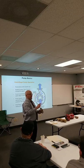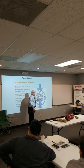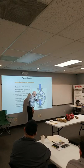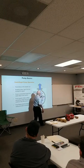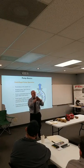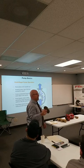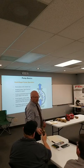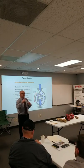It actually goes right. It's opposite. It's flinging water. So the water is coming in the middle. Centrifugal action is pushing it out to the edge of the vane. And then the vane is actually directing it up and through the pump. So the pump actually goes this way. So when you're checking direction of rotation, especially commercially, pass that around. Remember, you can change any two leads and change the direction of rotation of a pump.